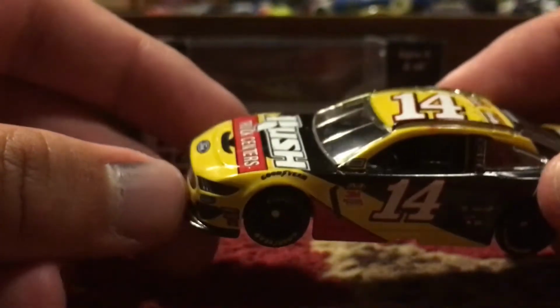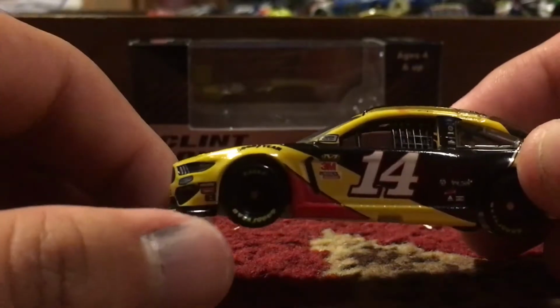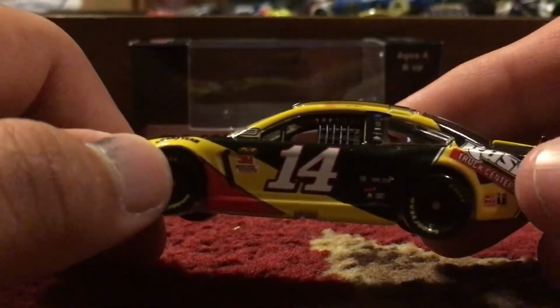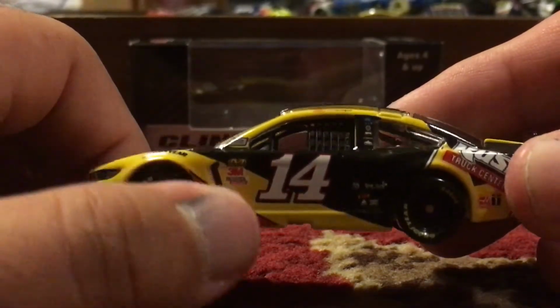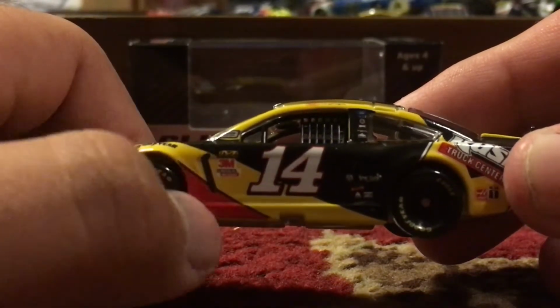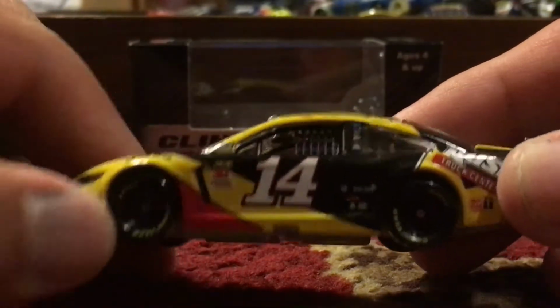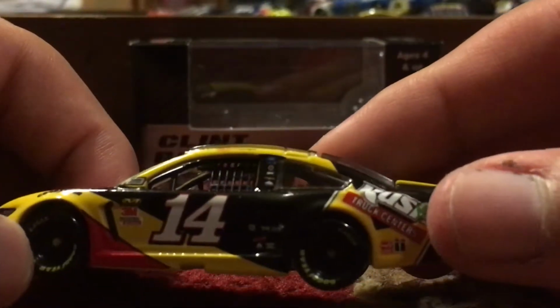You got Goodyear on the fender. You got Goodyear right here where the fender is. Goodyear tires, red. You got some red right here, a yellow stripe going across. You got the indent right here for the Mustang. You got Mechanical Wear, 3M, Lincoln Electric, and then you got the 14 with the black background.